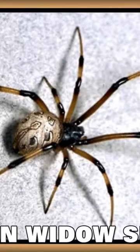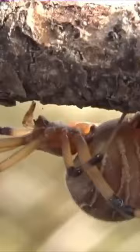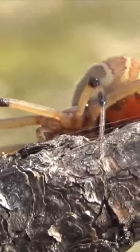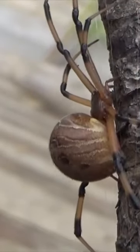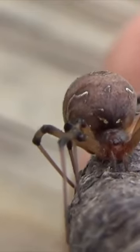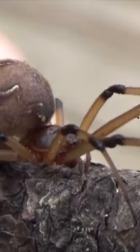Brown widow spider, known scientifically as Latrodectus geometricus. This spider is closely related to the aforementioned redback and infamous black widow spiders. Unlike its black cousin, the brown widow's body can range from brown to beige, with dark bands on its legs. It features a prominent hourglass-shaped mark in a yellowish-orange shade on the underside of its abdomen.